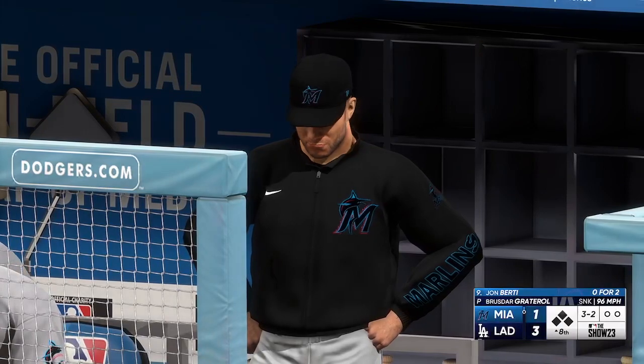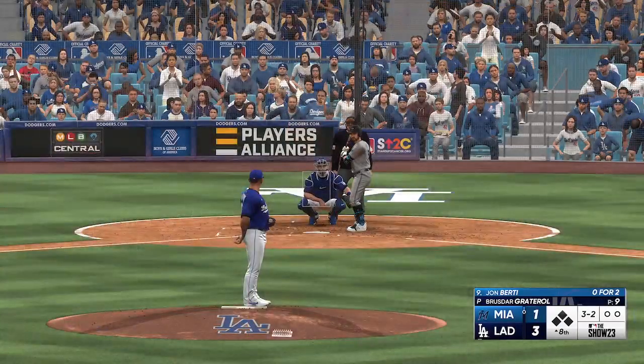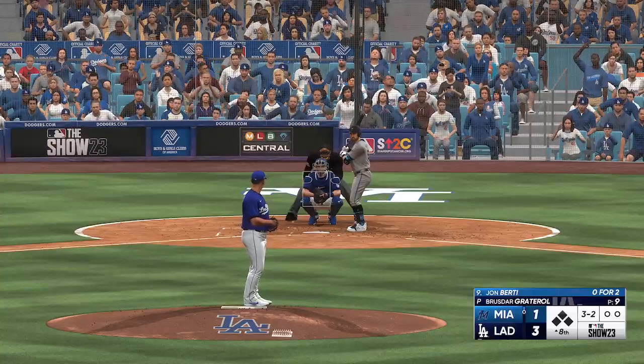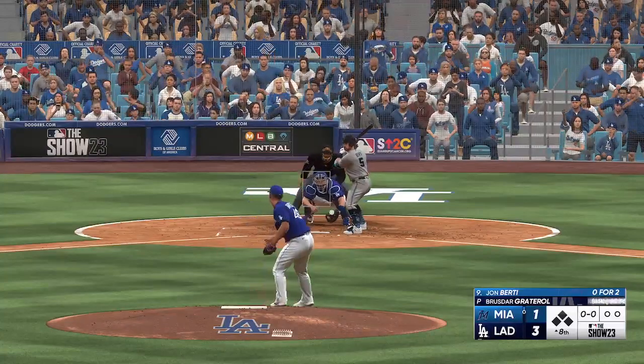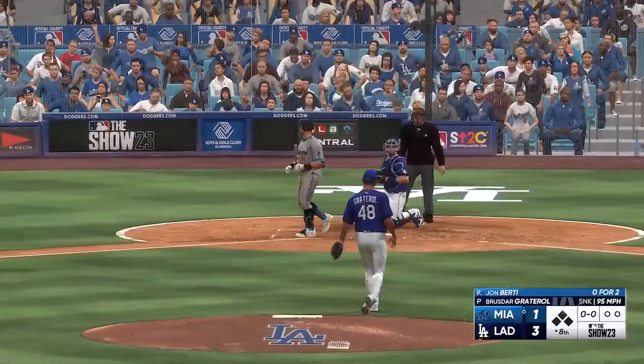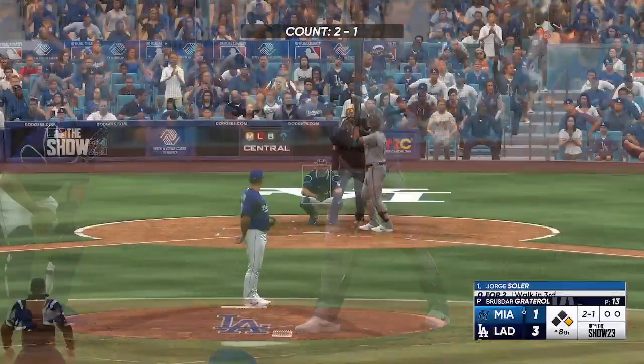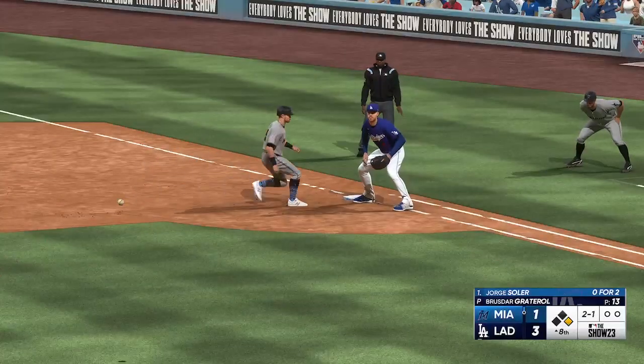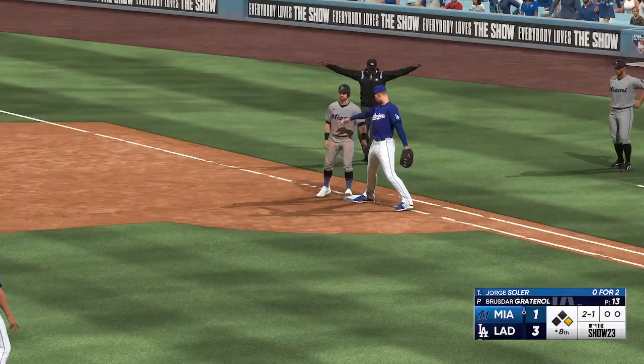Pitching has been pretty dominant in this one, but you got to be careful not working with too big a lead. They could get right back in this ball game if you're not careful. Here comes a pitch. Good plate appearance there. Able to take the walk. Back to the top of the Miami order. And up next for Miami, Jorge Soler. Grotterol keeping him close.